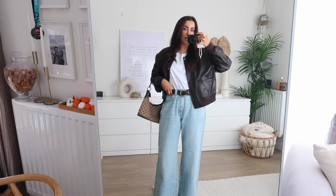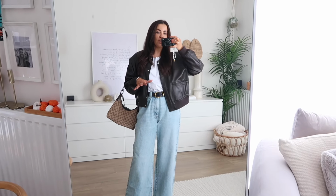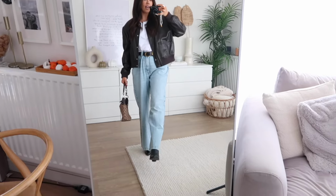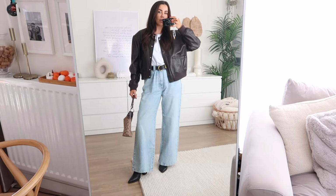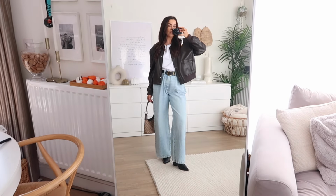I did suck them right in with a belt just because I wanted to keep the baggy leg but accentuate the waist a little bit and just stop it being too oversized. And then I've gone for pointed boots again because I think the silhouette changes up really nicely. Little Gucci bag to pick out the brown in the leather, and I just think it's a really classic, easy breezy, no fuss kind of outfit.